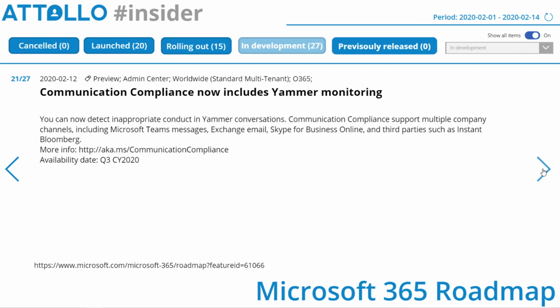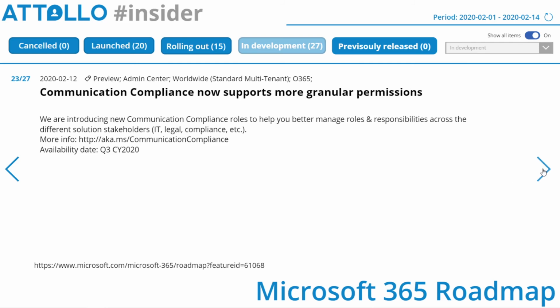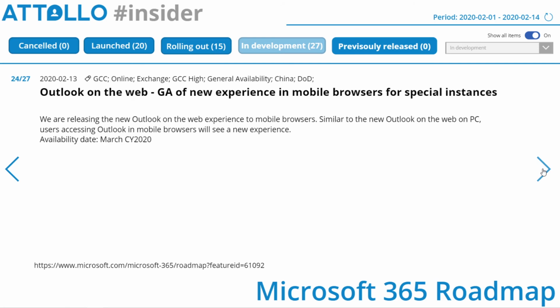Communication compliance now includes YAML monitoring. Pretty self-explanatory. Well, I won't say now, this is in development, remember, it doesn't do it now. It will do when that goes to rolling out. Communication compliance now detects repeat code of conduct violations over time. Communication compliance now supports more granular permissions.